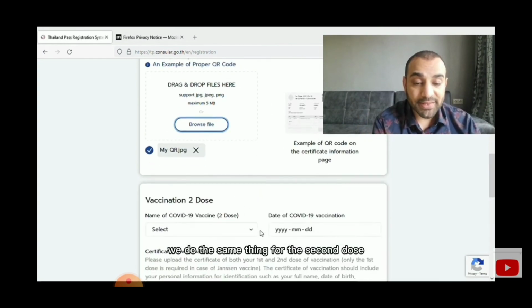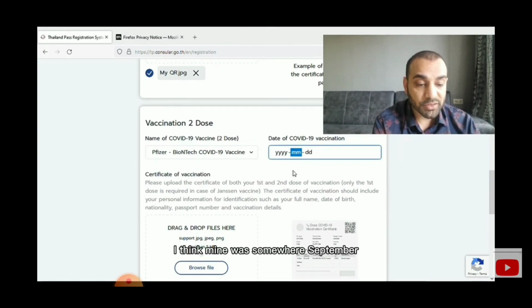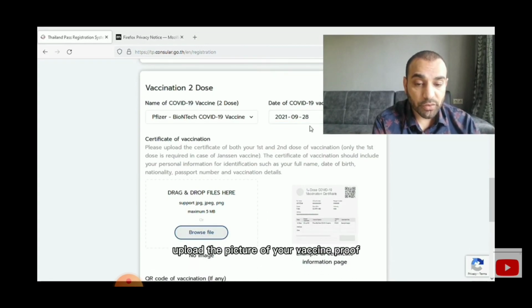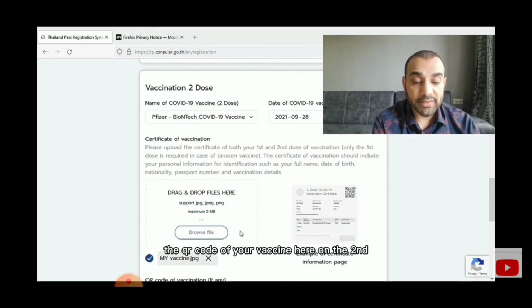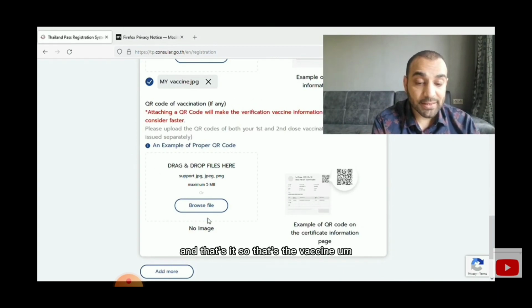You do the same thing for the second dose. So my second dose was also BioNTech. Put in the correct dates of when it was. I think mine was somewhere in September. And then do the same thing. Upload the picture of your vaccine proof. And once again, the QR code of your vaccine here on the second lower side of the page. And that's it. So that's the vaccine.